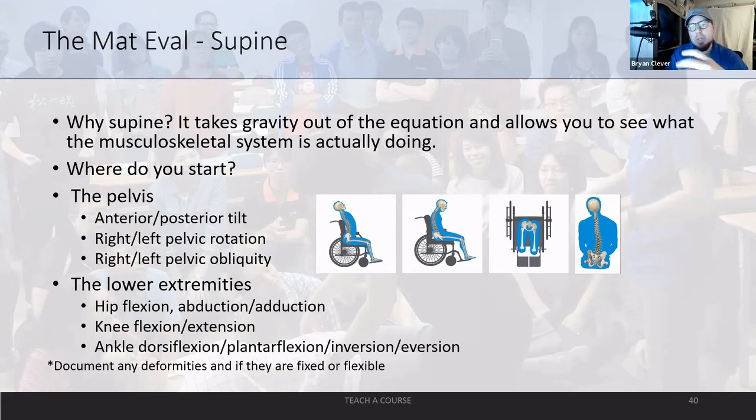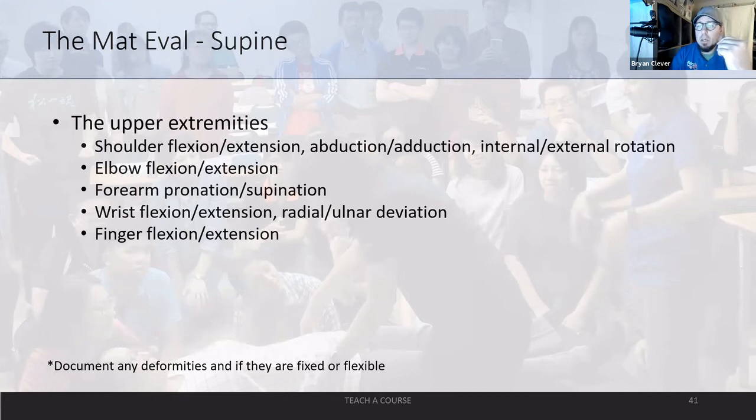Same thing, obliquity, you're probably going to see that with scoliosis. So if it's fixed with that obliquity, you need to accommodate for that in the cushion. So you need to have a cutout on that low side so they don't have all the pressure under that one IT. If it's flexible, then you may need to overfill that one side to help push that side up. Same thing, hip flexion, abduction, adduction. Whether it's flexible or fixed, you can use those different devices in different ways. Then you move to the upper extremities.